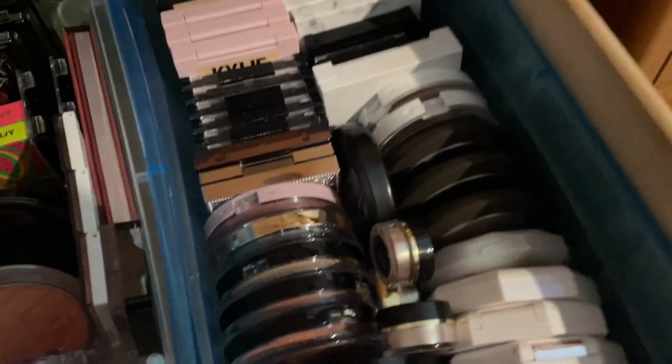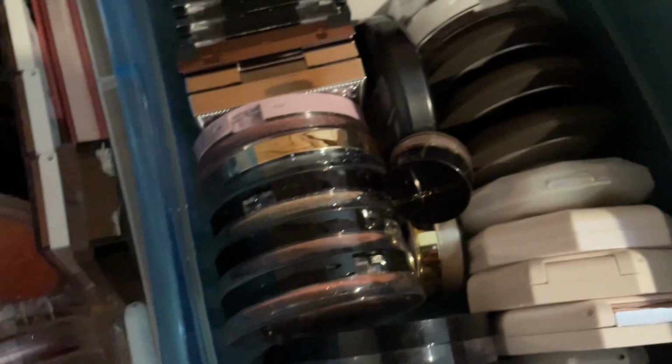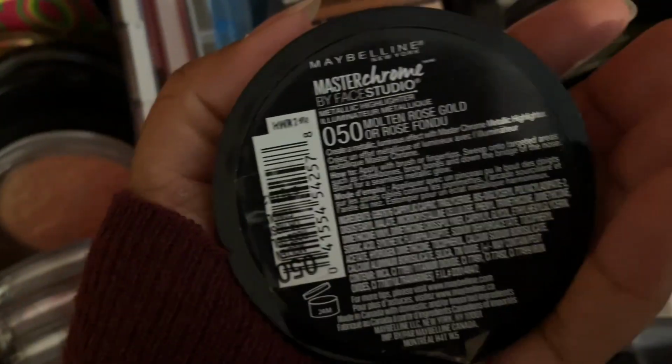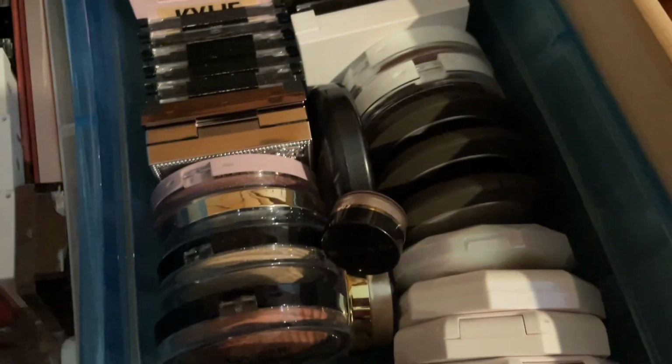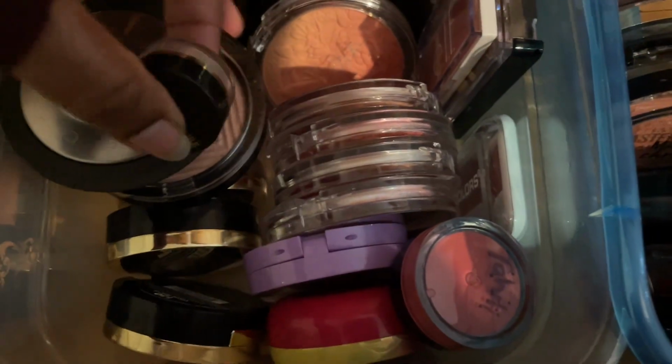On to some highlighters. So I wanna grab one of my little mini Artist Couture highlighters. I want this one right here. And yes, I want one of my Maybelline highlighters. Molten Peach. I don't think I want Molten Peach. I think I want Rose Gold. Yeah, this one right here, Molten Rose Gold. And then I also want to use one of my highlighters from Becca. That's Chocolate Geode. I want Bronzed Amber. Is it right here? Yeah, Bronzed Amber. I'm gonna pick those 3 single highlighters to go with the MAC highlighter that I picked.